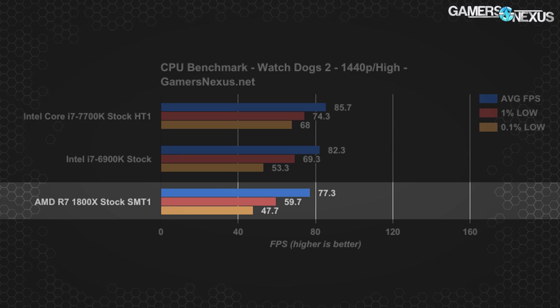Frame times suffer a bit, with the 1800X falling to 48 FPS 0.1% low and 60 FPS 1% low, versus the 7700K at 68 FPS 0.1% and 74 FPS 1%. This isn't something where we're seeing stuttering. You'd have to fall a lot lower for that. So mark that very clearly: not stuttering. But it does indicate that AMD has other potential weaknesses that could emerge under the right conditions or later on.